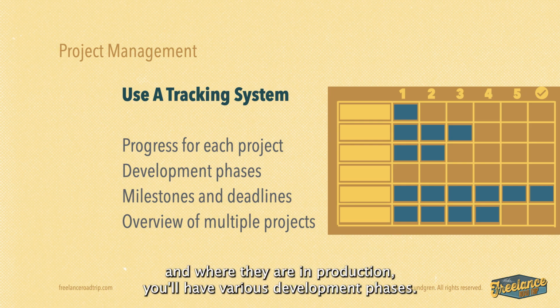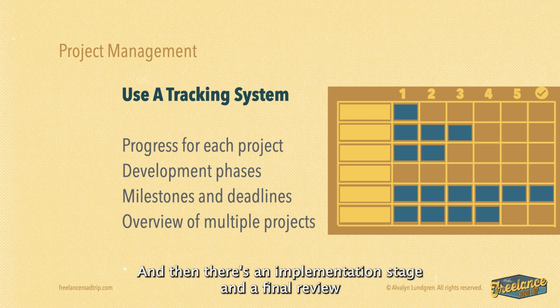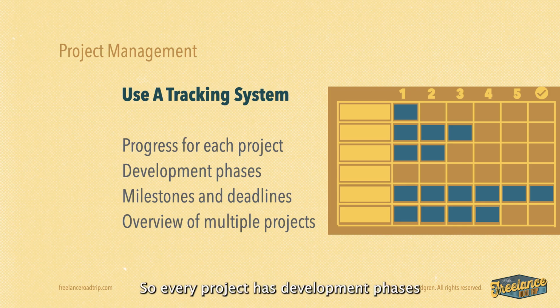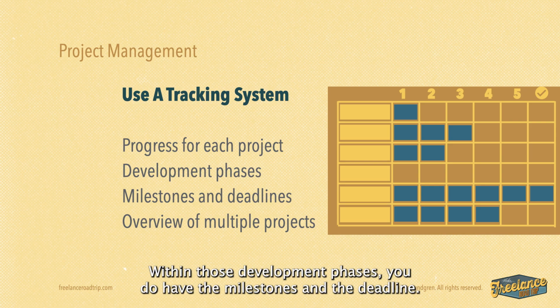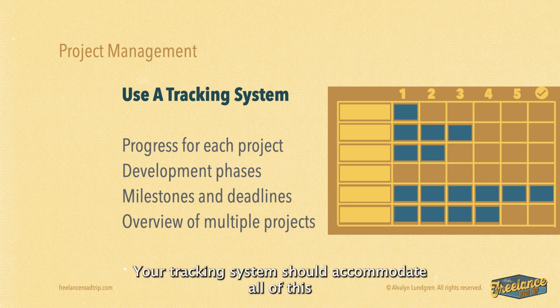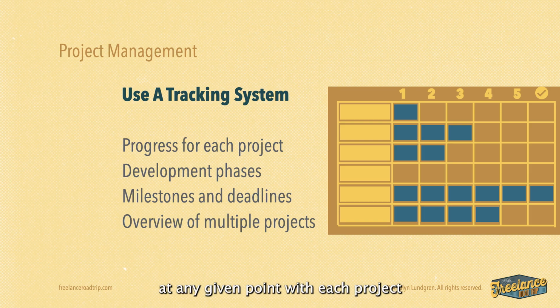You'll have various development phases. There is research, then there is concept development, and then there's maybe a first review, and there's a refinement stage, and there's maybe a second review, and then there's an implementation stage and a final review, and then a follow-up afterward. So every project has development phases of various complexity and duration. Within those development phases, you do have the milestones and the deadline. Your tracking system should accommodate all of this type of information, so you know exactly where you are at any given point with each project that you have currently going on.